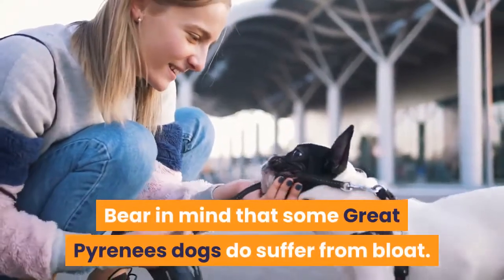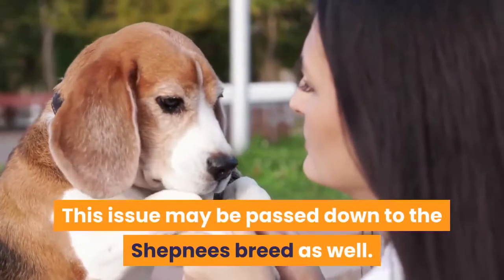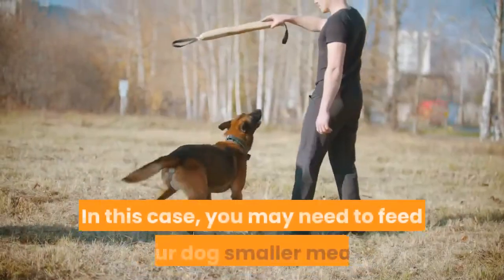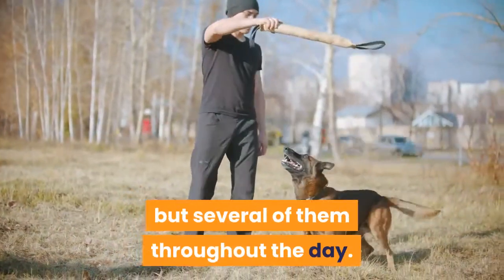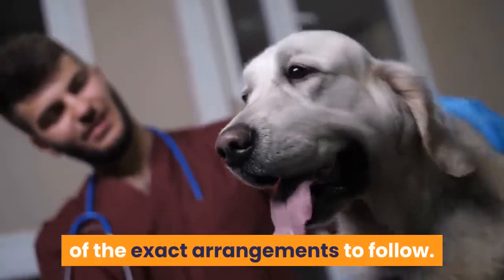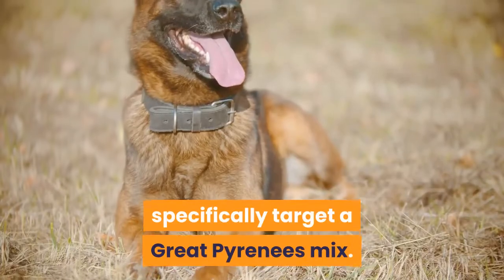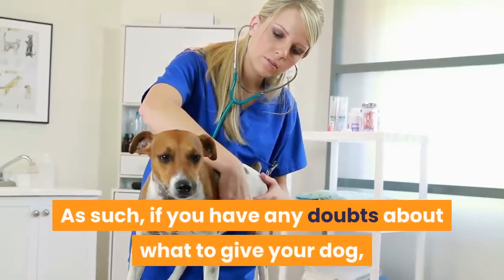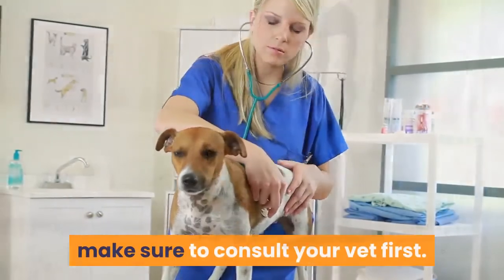Bear in mind that some Great Pyrenees dogs do suffer from bloat. This issue may be passed down to the Shepnese breed as well. In this case, you may need to feed your dog smaller meals, but several of them throughout the day. Your vet will be able to advise you of the exact arrangements to follow. Remember that most commercial foods will not specifically target a Great Pyrenees mix. As such, if you have any doubts about what to give your dog, make sure to consult your vet first.